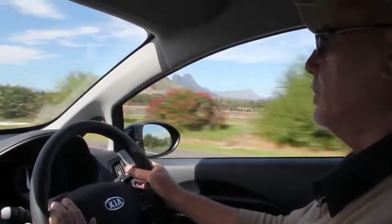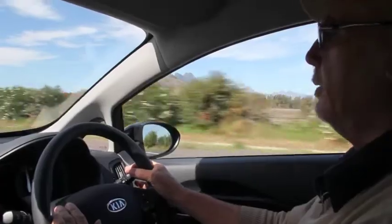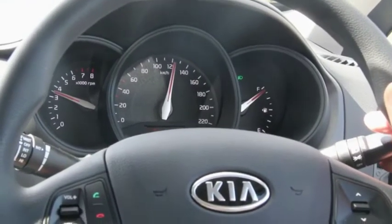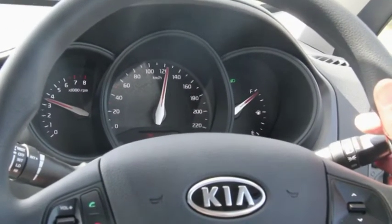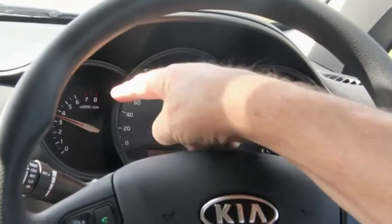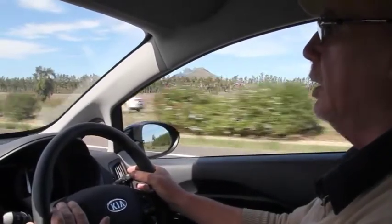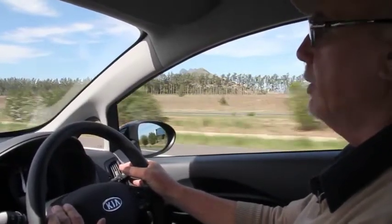The rev counter will probably be turning at 4,500 RPM. This little guy, we're toddling along now at exactly 120, and it's doing 3,250. That's a pretty low engine revs for a small capacity engine, and of course that means saving on fuel consumption.